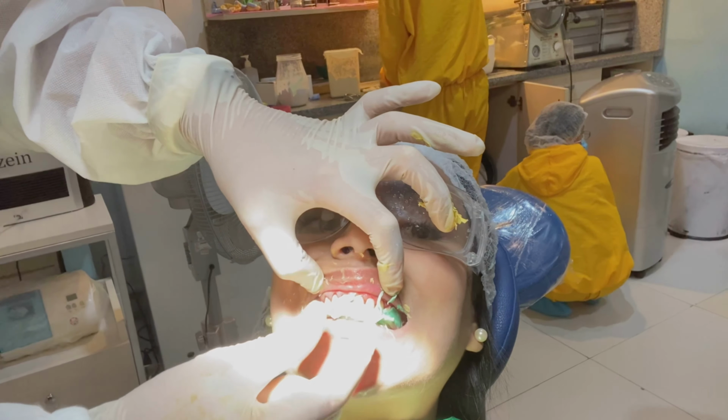To avoid sensitivity, we're going to coat your teeth to protect them. And this is just fluoride. So it's conditioning your teeth. Thank you.